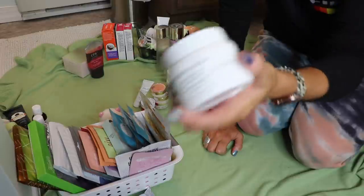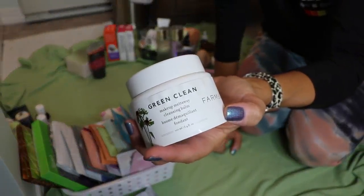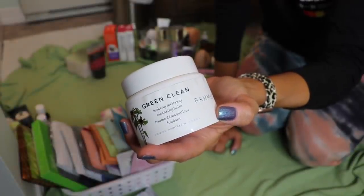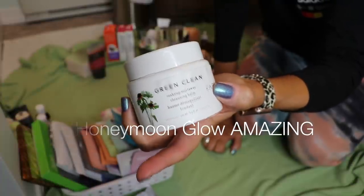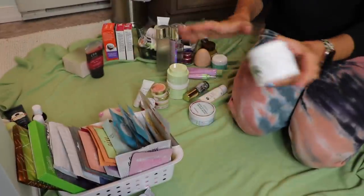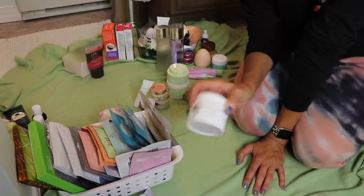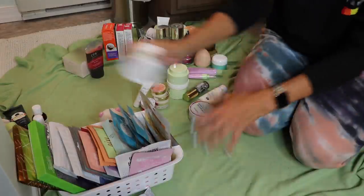Pharmacy Makeup Melt Away Cleansing Balm. Wasn't a huge fan of this one. I love Pharmacy. What's their serum called that I freaking love? Can't think of the name of it. I'll put it on the screen. It's amazing. But I'm not a big cleansing balm person. I do like the new Glow Recipe one, but this one for me was a pass. So I'm going to get rid of this guy.